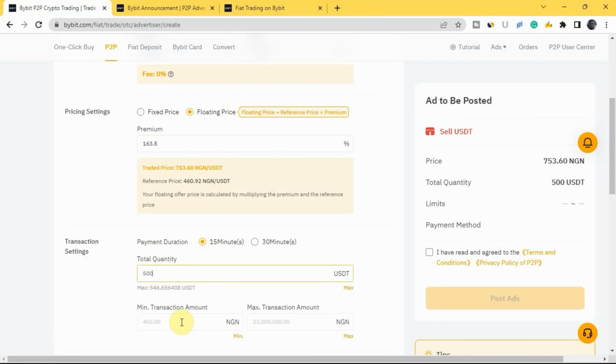I'll put in 500. And then the minimum transaction amount. What is the minimum amount you want to sell and the maximum amount you want to sell? So remember, we are dealing with NGN right here. That's Naira. So let's say the minimum I want to sell is 50,000 Naira worth of USDT. And then the maximum I want to sell, let's say 300,000. I hope I'm correct here, 300,000.